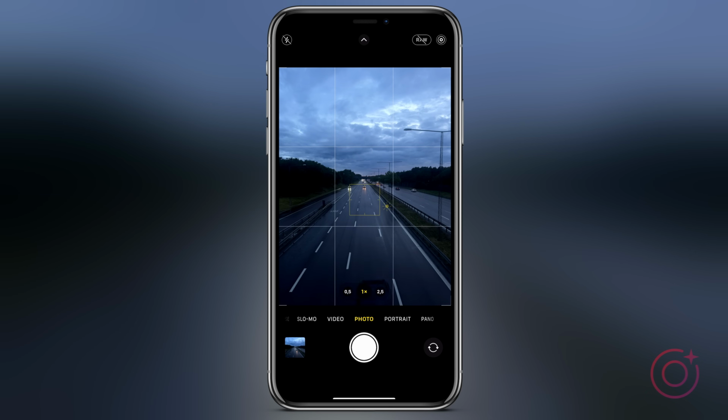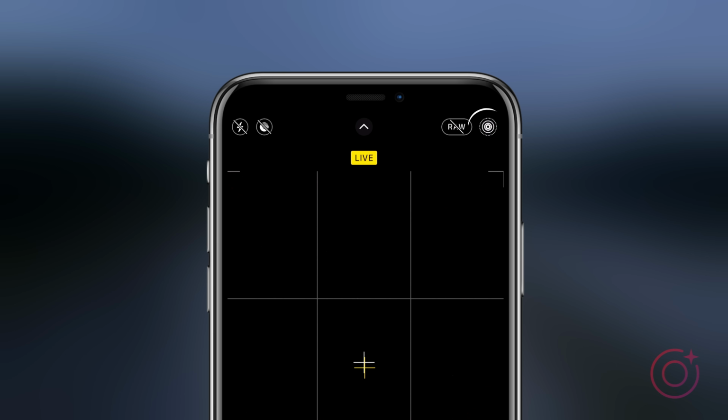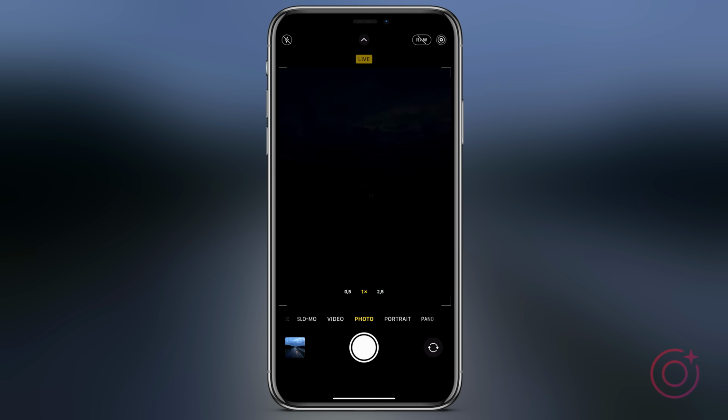All you gotta do is the following. Step 1, activate live photo. You do that by simply clicking the circle in the top right corner of your camera app. Once you've done that simple step, frame the shot to your liking and click the shutter.